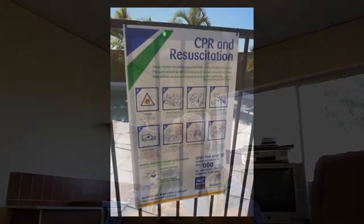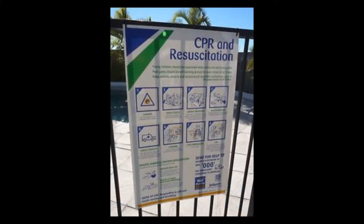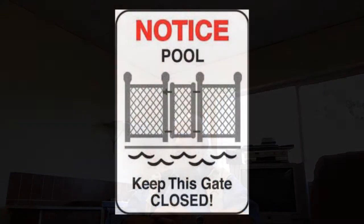If something happens to a person, if they're taken out of a pool unconscious, everybody's in panic mode, and it helps to have the CPR sign visible so that people can see what the steps are. They don't have to be an expert in resuscitation, but it's a guideline. Anything is better than nothing.